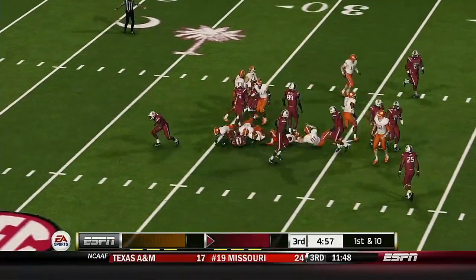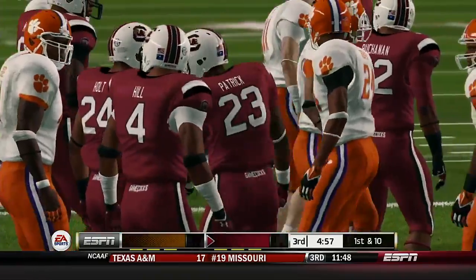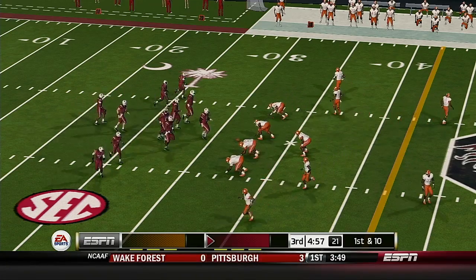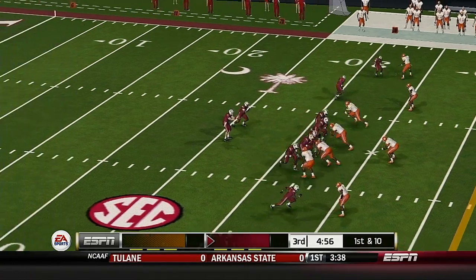He's out to the 30. That was a great hit. He wasn't getting away from that one. The quarterback leads the offense back out onto the field as we get set to resume play. South Carolina is up 7.